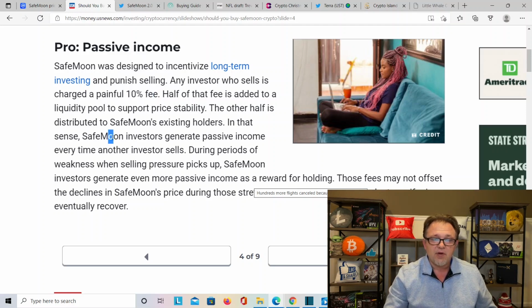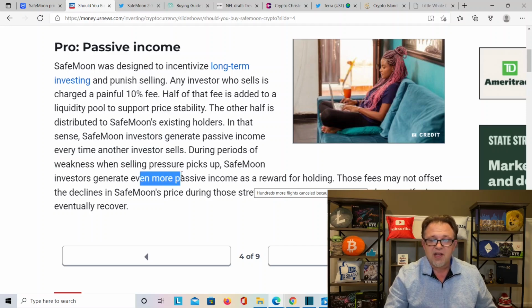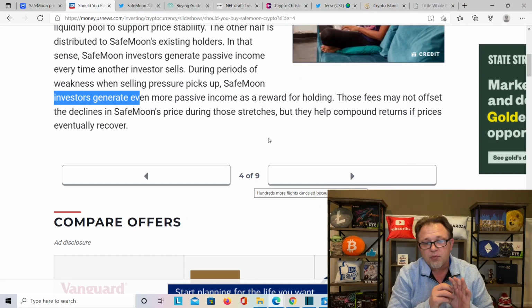This lets Safemoon investors generate passive income every time another investor sells. During periods of weakness, when selling pressure picks up, Safemoon investors generate even more passive income as a reward for holding. These fees may not offset the decline in Safemoon price during the stretches, but they can help compound the return in the price when it recovers.